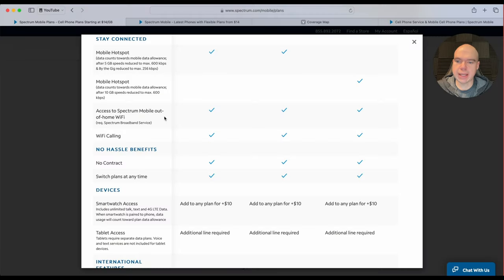And now, you do get Wi-Fi calling, which honestly is pretty standard with all the carriers now, which is awesome because if you go to an area where you don't have the best coverage, you can just hop on the Wi-Fi and use calling that way. Very nice feature. And of course, no contracts with any of these plans, and you can switch plans at any time.